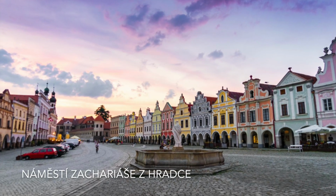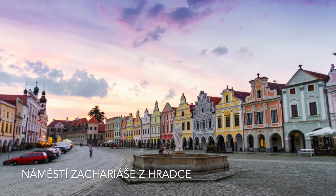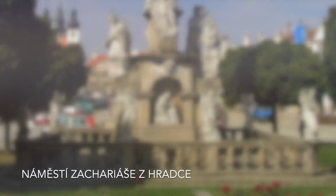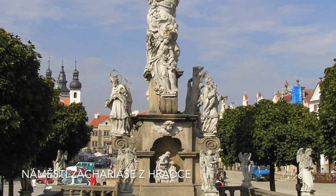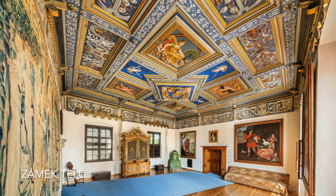Zachariah-Hradec Square and Zacharias Column. The square in Telč, built in the 16th century, is a unique example of Renaissance urban planning. Each house in the square has a unique facade, which creates a harmonious whole. The Zacharias Column, located in the square, served to commemorate the nobleman Zacharias of Hradec and as a symbol of protection against fires.